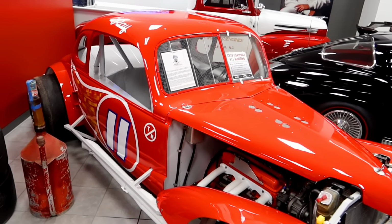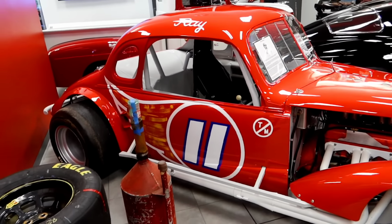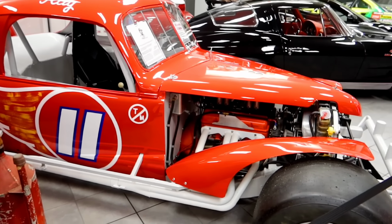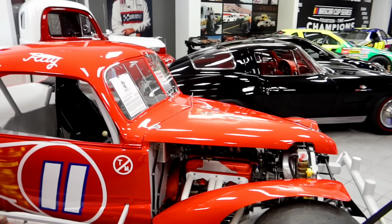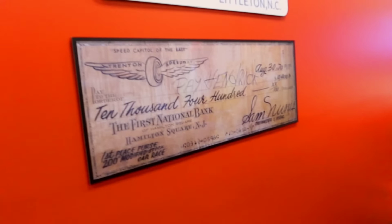Because that's what Dale would expect out of them. There's Ray Hendrick's car. So yeah, when you lose a family member, something like that, all of them just race the next weekend, you know. There's a copy of Ray's check.